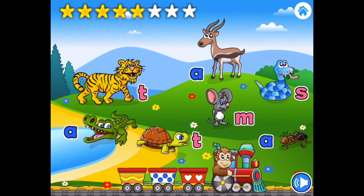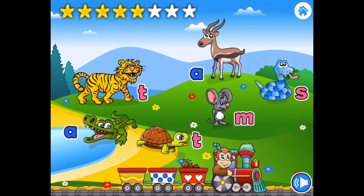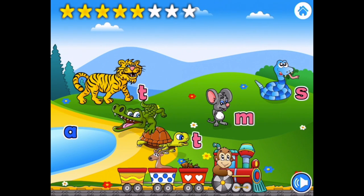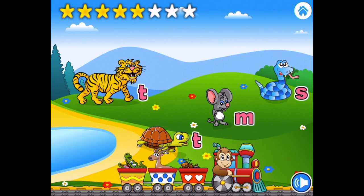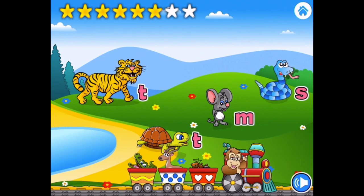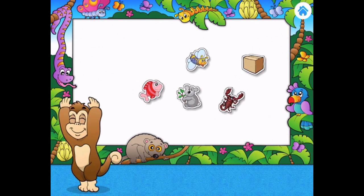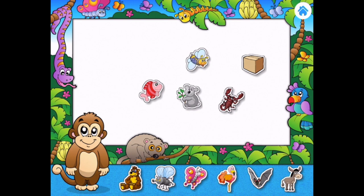Drag into the train all the animals that start with the sound ah. Ant. Bravo! Antelope. Sweet! Alligator. Super cool. Sticker! Well done!